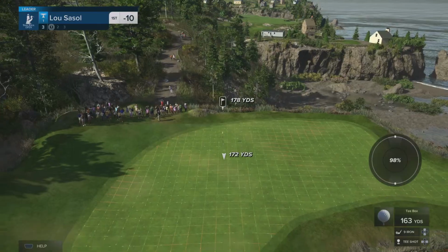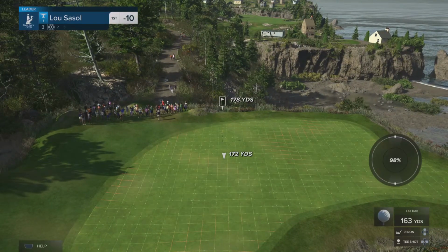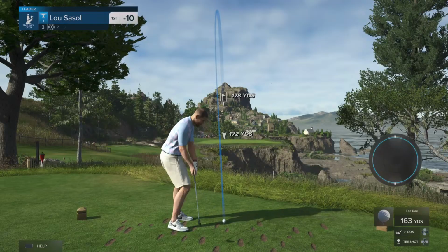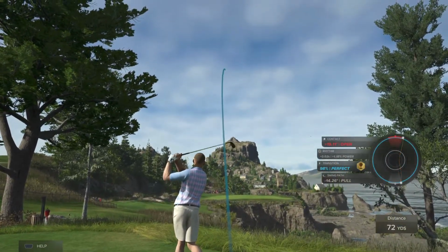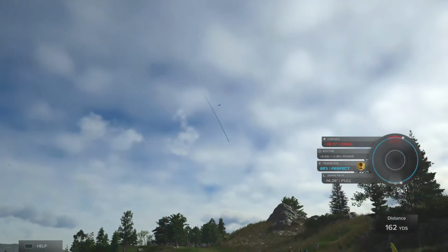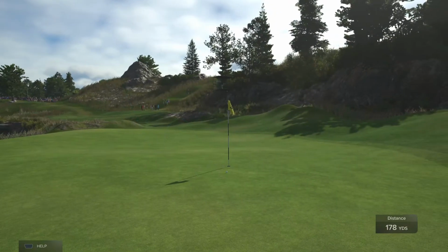Well, unless you have an absolute perfect number, there's no reason to go after the flagstick anytime it's on the right-hand side of the screen. Bail out to the left, find the fat part of the green, 2 putts, and thank you very much. It has got this thing dialed in here, looking good.